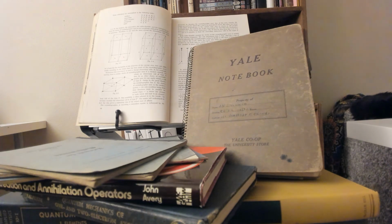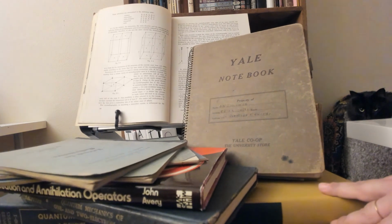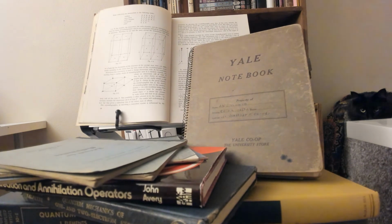Whereas, like these yellow books right here, there's a lot in that particular series, and they're pretty common. So I got a few of them, but I didn't get all of them. Looking back on it, I kind of feel like maybe I should have, but I still see a lot of these books posted all the time.